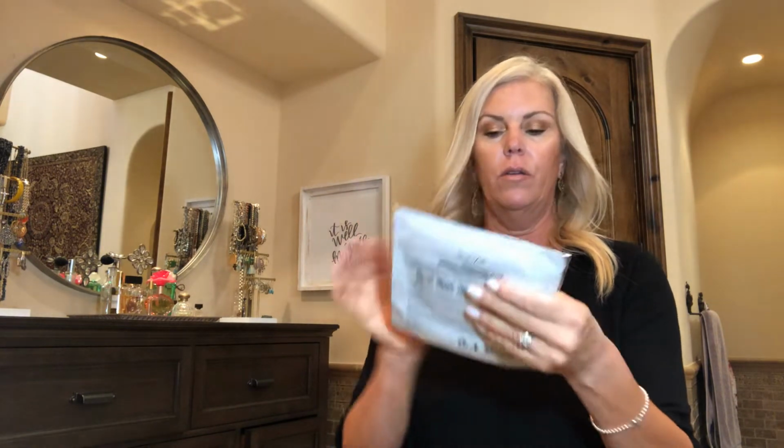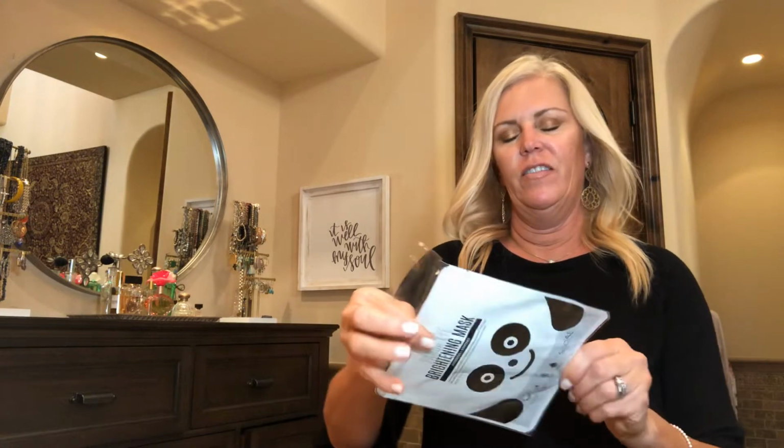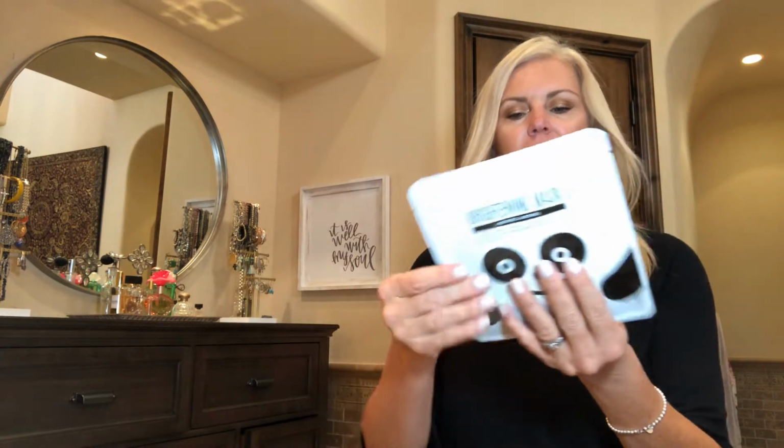And then finally, they have the Panda eye brightening mask. So these are your eye brightening masks. Okay, wait, I gotta open this. This is hilarious. Okay, they give you two. I'm not gonna open it because I don't wanna use it right now, but it's in the shape of a little panda bear. How cute is that? And you put it, boom, on your face.